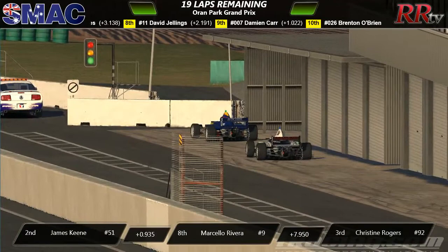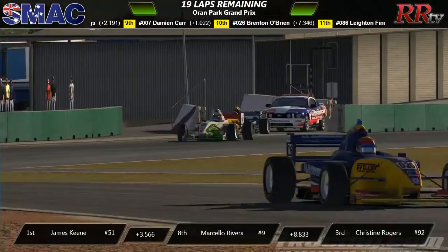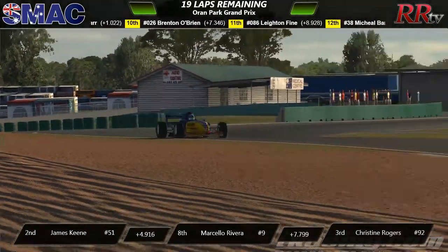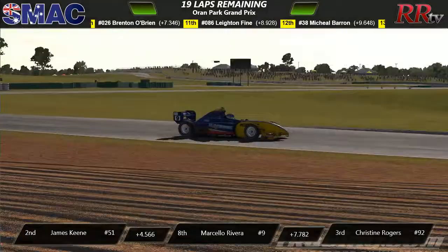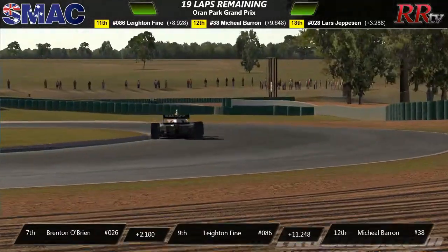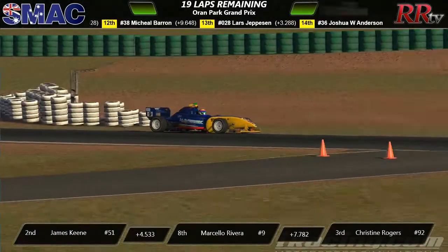Okay, Marcelo's still sitting there. He did a 12.3 second stop. And he's just come out and he's just made it in front of Leighton Fine here. So we can see there where Leighton's going to insert.